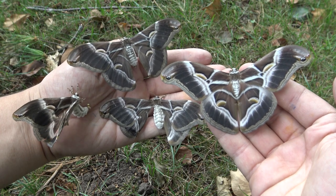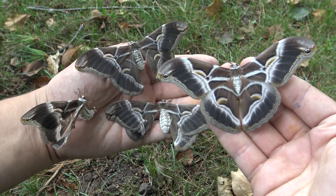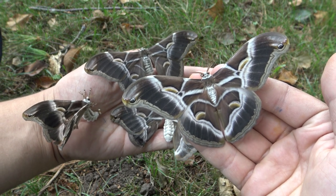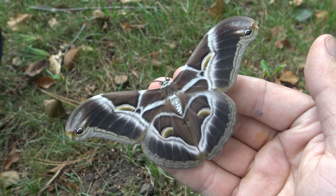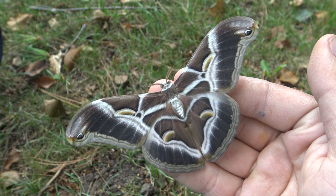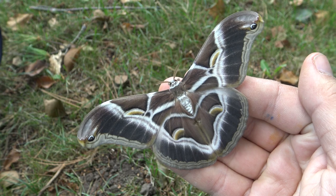Yes, this Samia Ricini Zebra, they are way prettier than normal Ricini. I've decided. If all the specimens look like this, it's going to be a good rearing. Look at that. This is Ricini Zebra, the male. Look at the beautiful white it has. I like that. You don't see that often in normal Ricini.